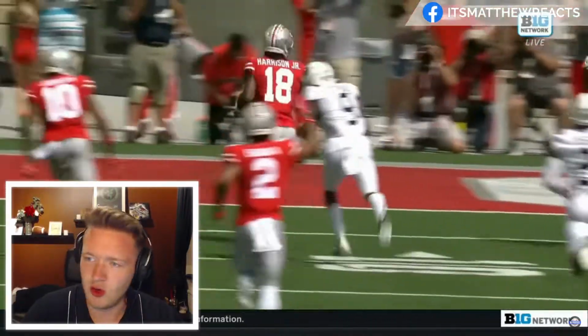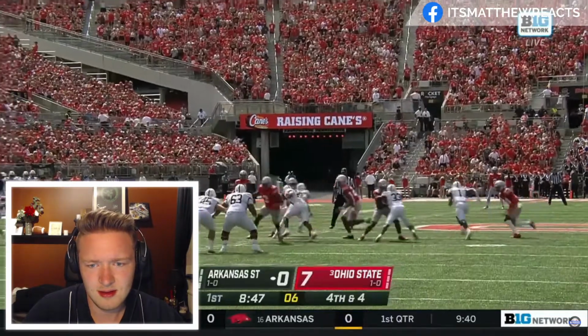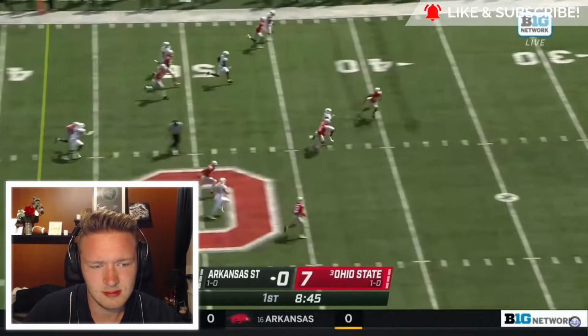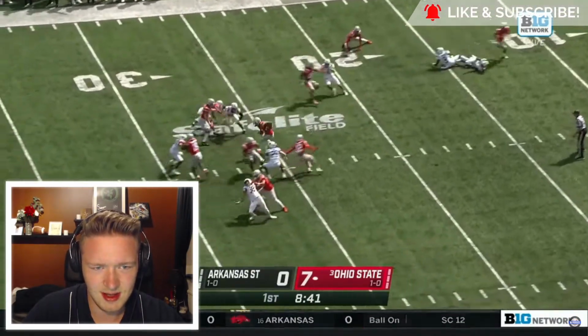And number eight, bro, he is behind. Harrison Jr., who shined in the passing game. He's also now the punt returner. A big rush. Okay, let's see how the return is.